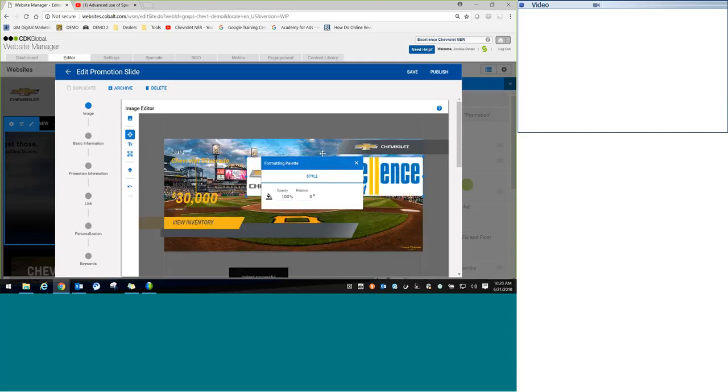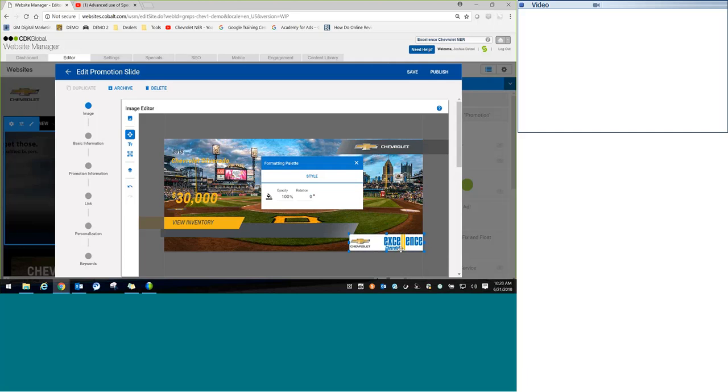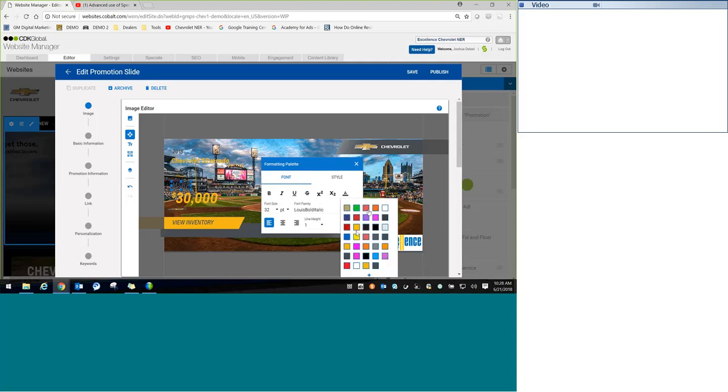That's too big, so I want to just compress it a little bit, throw him down in the bottom, like that. This is a little difficult to see, so I'm going to change this color to the Chevy Gold. This is a little difficult to see, so I'm going to bold it, maybe make it a little bit bigger. Chevy Silverado, same with this, I'm going to bold it, make it a little darker and a little bit bigger. Whoops, bigger, not smaller. All right.